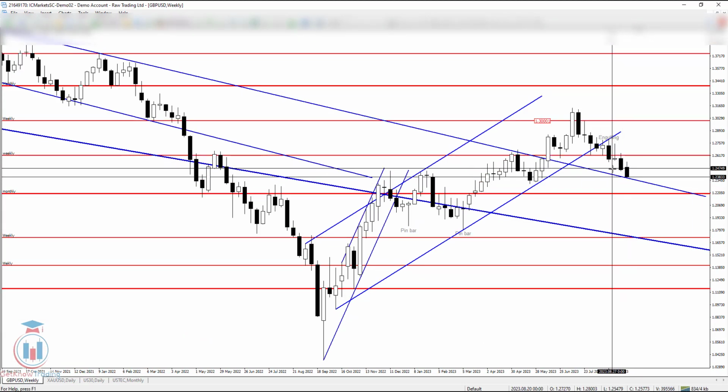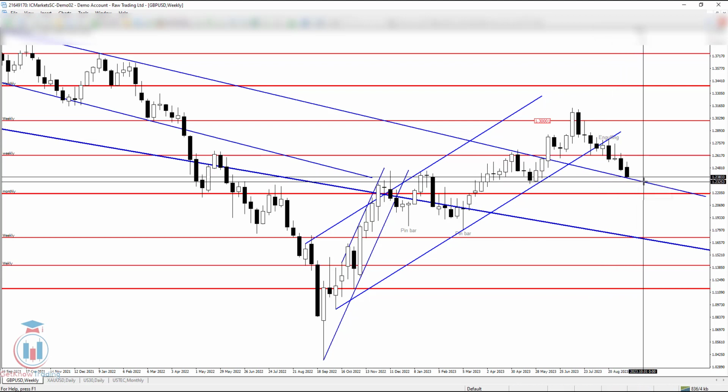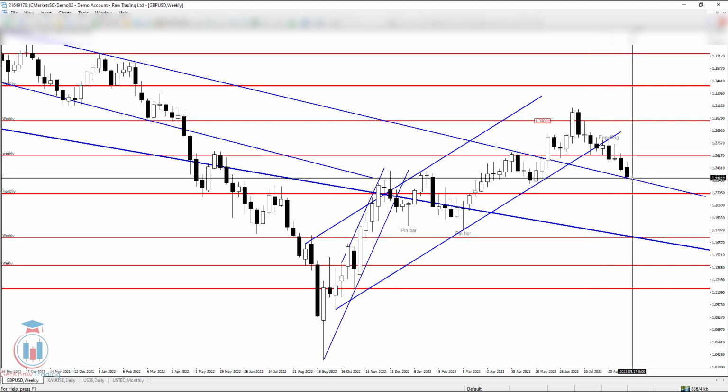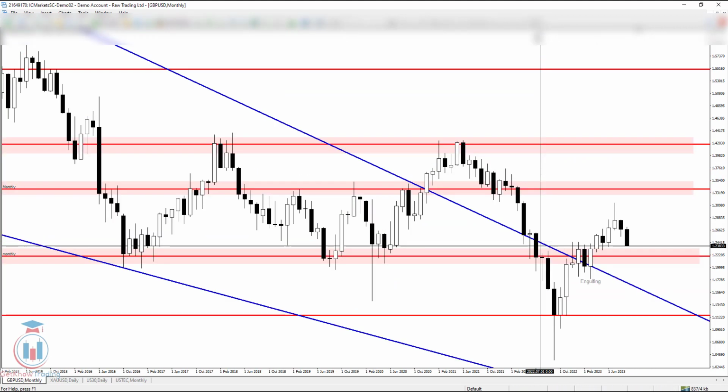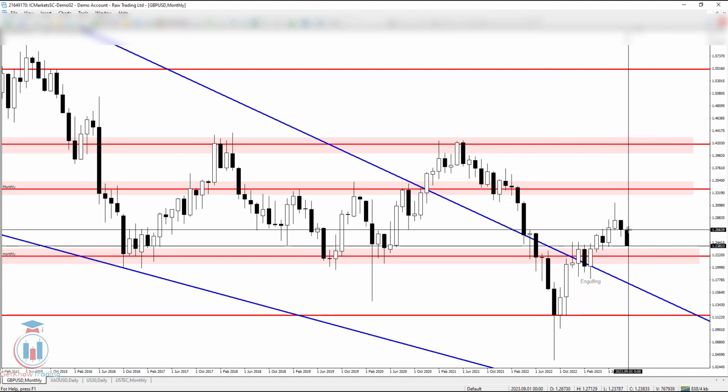After the previous week has been bearish, we can see there is still open space for the price to continue to move down, and the price has continued and reached this weekly downtrend trend line, currently acting as a resistance. So the price has stopped right here, and if we go to the monthly time frame, we can see that this previous month has been bearish and this one is also bearish.